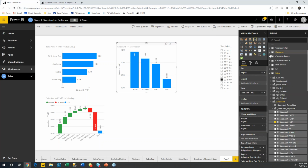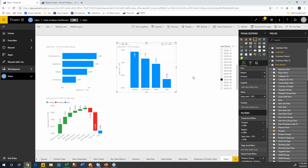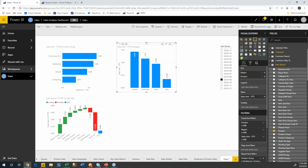And then let's go and look at maybe by product within that. So go to item branch, and we can see here's our product. Right, maybe a product where I can see that as my legend. So this would be kind of a schedule. That's too much. So I can kind of click around and change the charts.